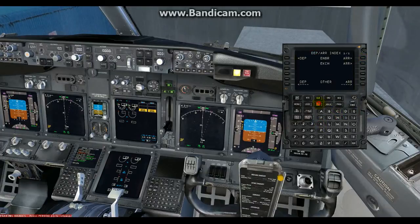Gonna check. We're gonna take off from runway. See the wind here. We got 115 degrees, 16 knots, and gusts up to 27 knots. So pretty windy today. So we're gonna take off from runway 17.